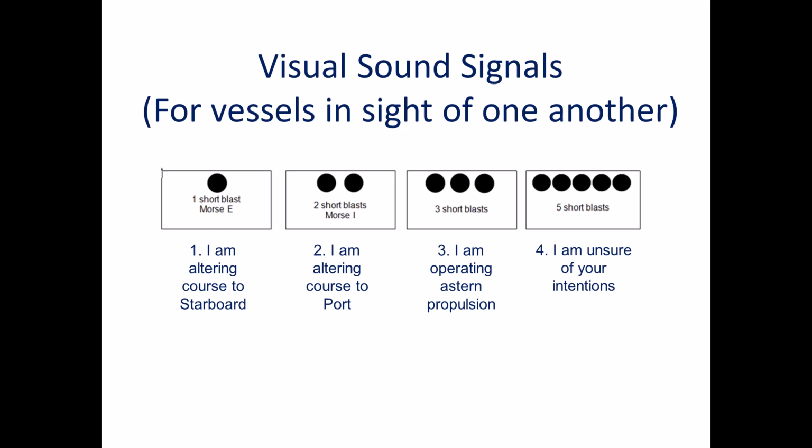Now, if you're looking for an easy way to remember those sound signals, look at the characteristics. All the visual sound signals are short blasts, and when you add them up, there's only 4 of them.